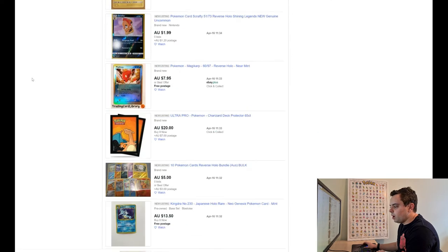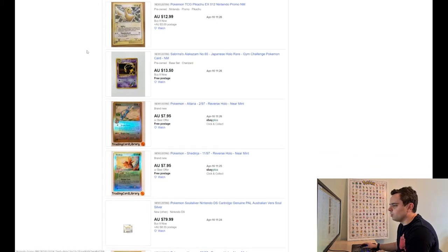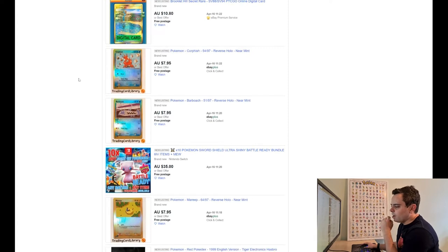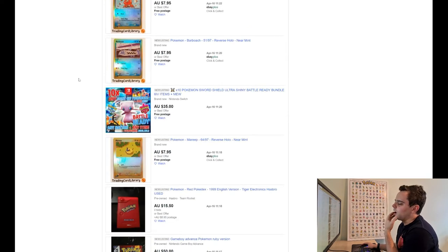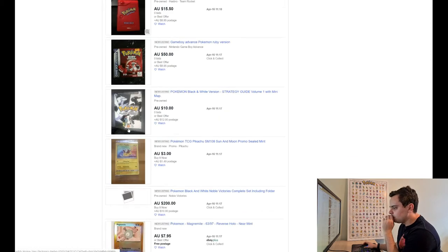See what we can find. Nothing too crazy coming up. There's a Nintendo promo. For some reason, I thought that was a gold star for a second. Sabrina's Alakazam. Japanese. Not a big fan of the foreign. The only foreign I'd actually maybe look at would be the European first editions. They're not too bad.